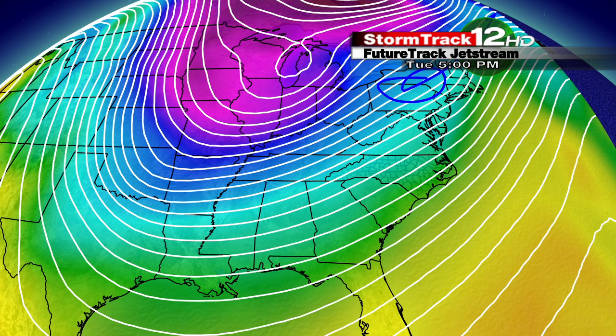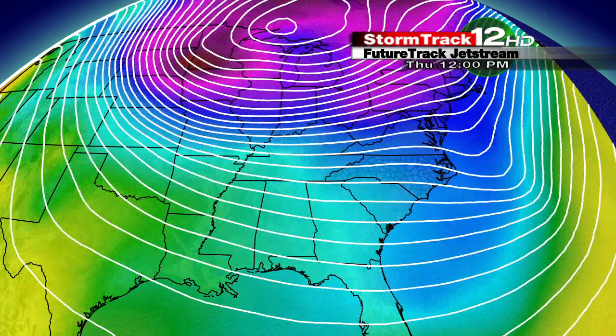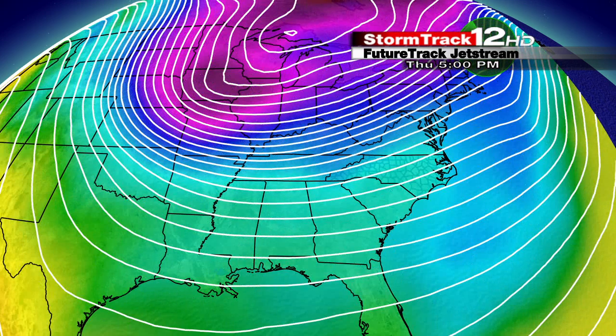By tomorrow, it's already lifting off into the Canadian Maritimes. Here comes trough number 2. That swings on through as we go on through the middle of the week. We are a little concerned that potentially in a pretty good full latitude trough here, a weak area of low pressure and some wintry precip may try to break out in here late Wednesday night going into Thursday morning. It's something I'm watching, I'm concerned about.